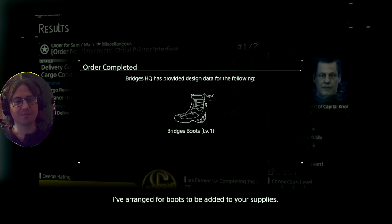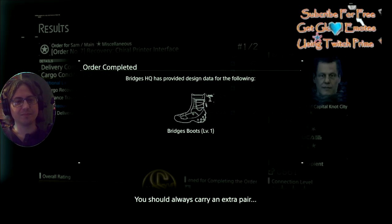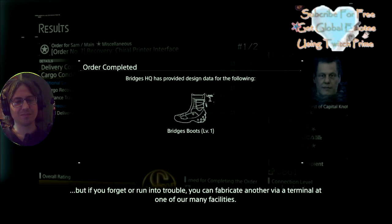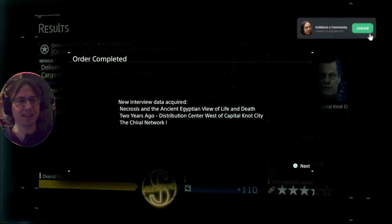I've arranged for boots to be added to your supplies. Bridges standard issue, so they ought to fit you fine. You should always carry an extra pair. But if you run into trouble, you can fabricate another via a terminal at one of our many facilities. But I've got mule boots now. And I think they're good.